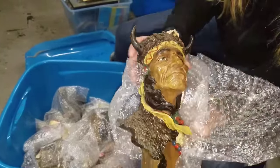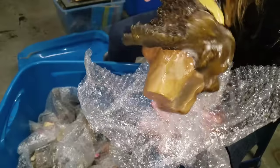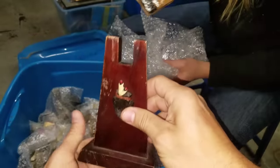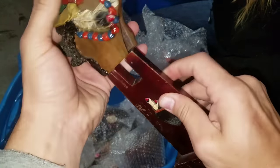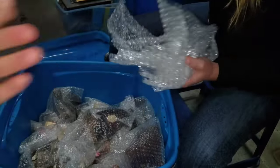Here's the first Indian. Wow, we have Indian collectibles too. Look. See this? This slides into something. This is part of a bigger... That's probably part of... This is probably... Yep. Wouldn't it go right in that notch? Does it fit? I guess not. Okay.